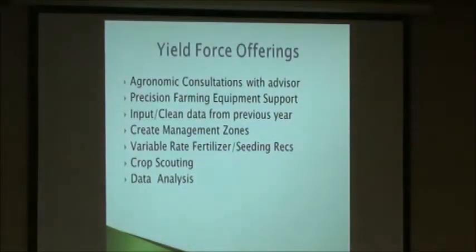We're going to offer precision support throughout the year on your displays and things like that. We'll work on inputting and cleaning your planting information, your harvest information. Make sure you guys have good clean maps, whether it's to go to your insurance provider or whoever. The creation of management zones and variable rate fertilizer and seeding.